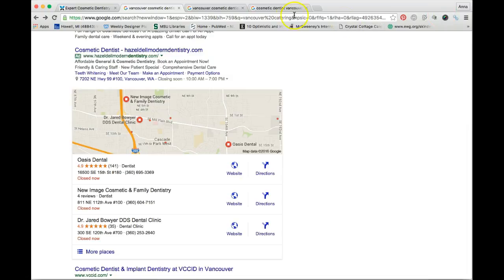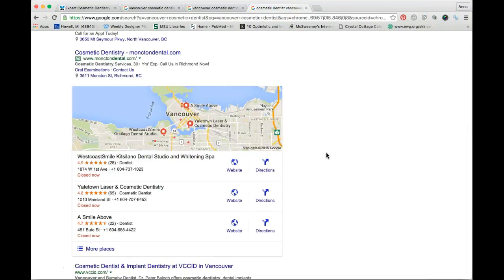When you're adding your company to directories, everything must be exactly the same in terms of the name, address, and phone number. So you always want to be A Smile Above with the same capitalization, the same exact phone number and address, because if one thing is different, for instance if the A wasn't capitalized, Google sees that and looks at it as a different business. It doesn't count it towards the citation vote. So it's really important to have consistency, and that will help you get in more map packs.